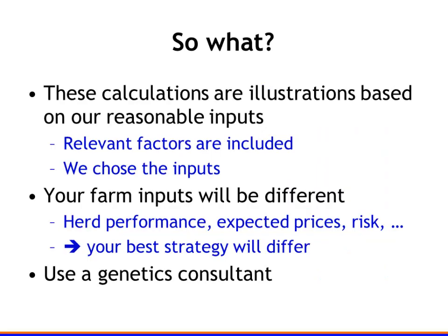So we have this model, and we developed it based on some of the relevant factors based on our knowledge of dairy management, and we chose inputs which we thought were reasonable. In case you want to do it on your farm, you can use this as a benchmark, but as Dr. Hansen or Dr. Pinedo told, there is high variability from farm to farm.